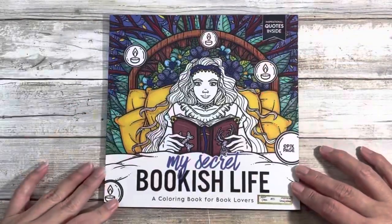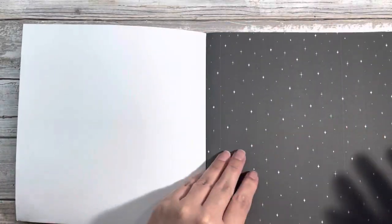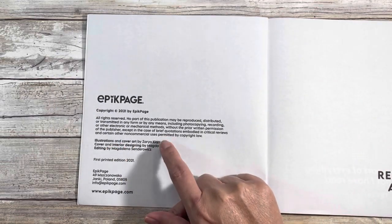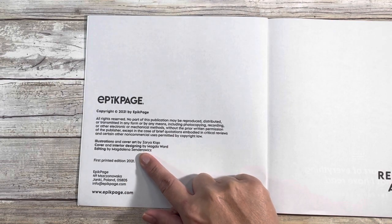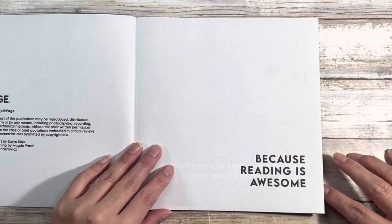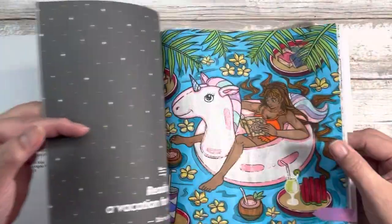I did complete a picture out of here, My Secret Bookish Life. This is by Epic Page. I've talked about this in some other videos. I just don't know if I've scheduled them yet. But the illustrations and cover art by Zara Kiko, cover and interior designing by Magda Ward. So I actually don't know who the artist is, but I believe Epic Page is the publisher or whatever, because I do believe, yeah, this is Amazon printed paper.